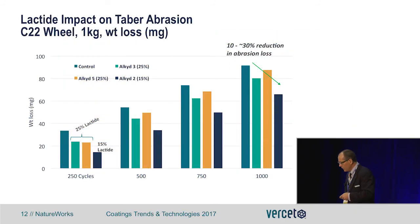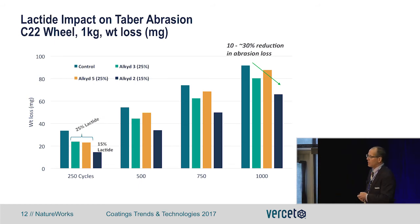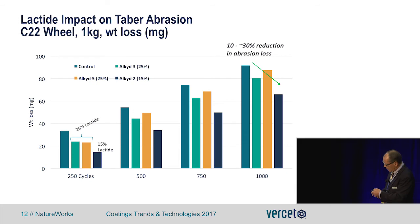The other thing we noticed was on a Taber abrasion test using the CS-10 wheel, a common wheel used for testing coatings. I'll walk you across the results here. There's a lot of data in these bar graphs. Within the bar set, we have a control, two systems at 25% lactide, and one system with 15% lactide. And then we look at 250, 500, 750, and 1,000 cycles. Going from left to right, you show an increase in weight loss as a function of how many abrasion cycles. As many know, higher weight loss is an indication of poorer abrasion resistance.